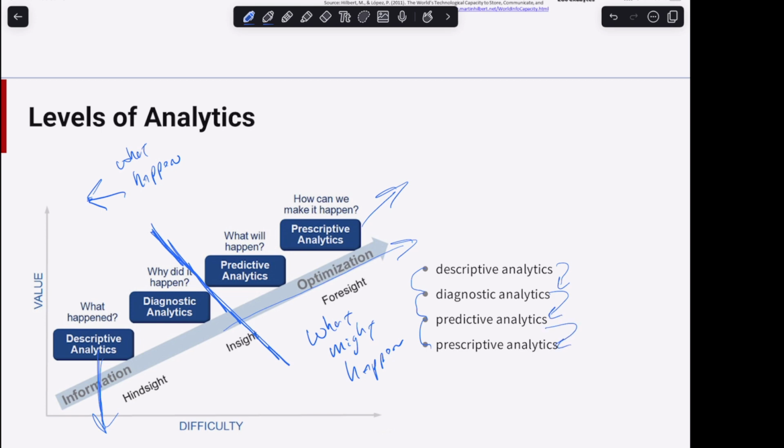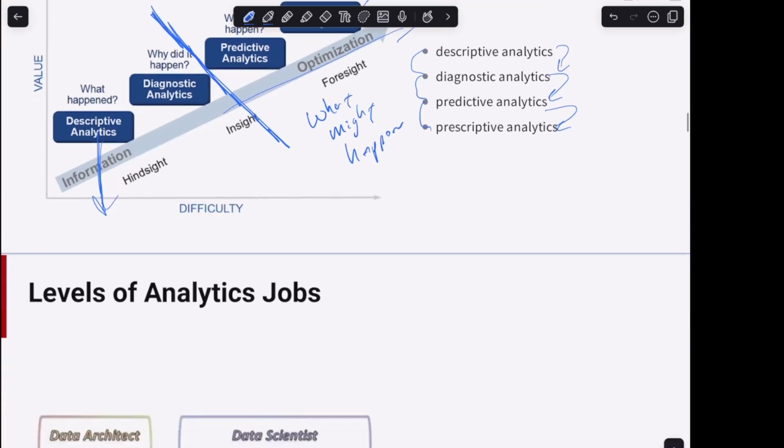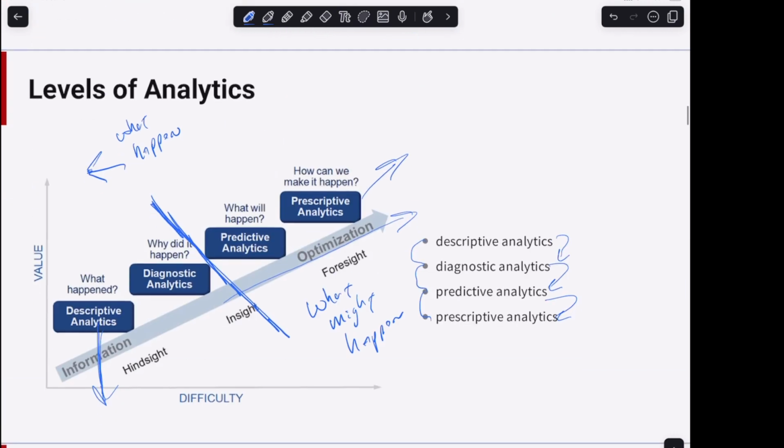Descriptive. It basically just describes, hey, this is a sum, this is a mean. Do I have it on the next one? I don't. So this is a sum, a mean, things like that. Diagnostics, maybe why did it happen? What happened? What was the number one selling product? What day of the week was the best selling day?